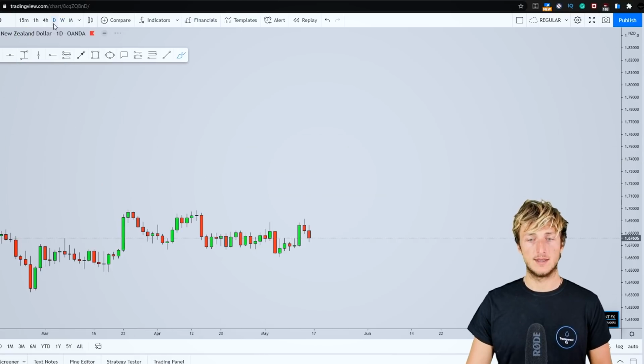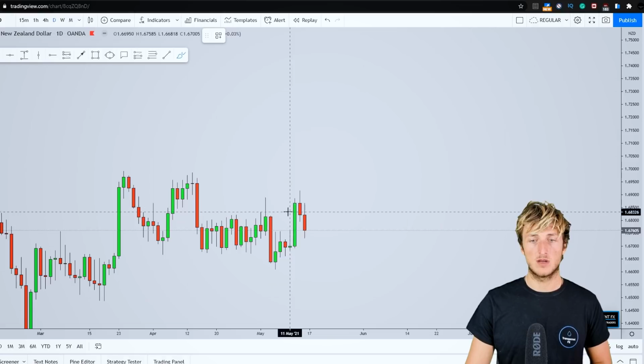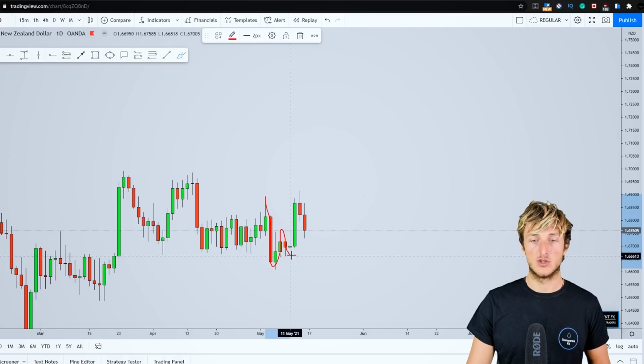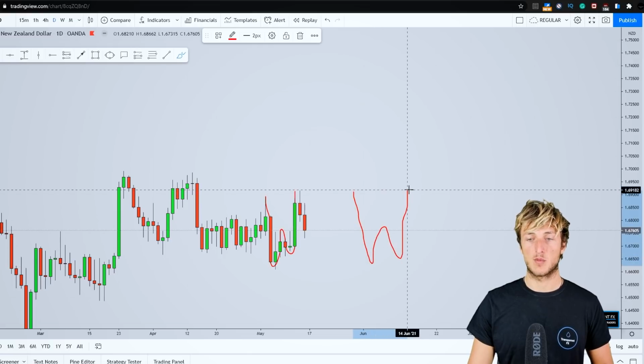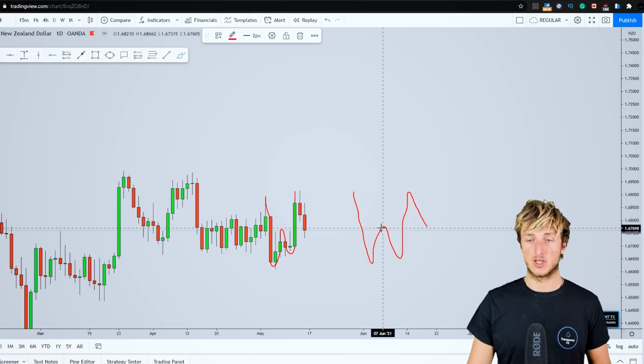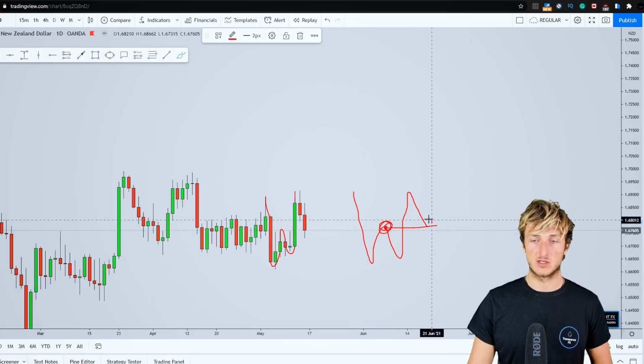Going down on the daily time frame, what do we see? Here in the daily, we can see how the market had created this W formation. Generally speaking, after the creation of a W formation, what you expect is for the market to create a move to the downside to complete the pattern at the neckline, which is the previous resistance turned support.